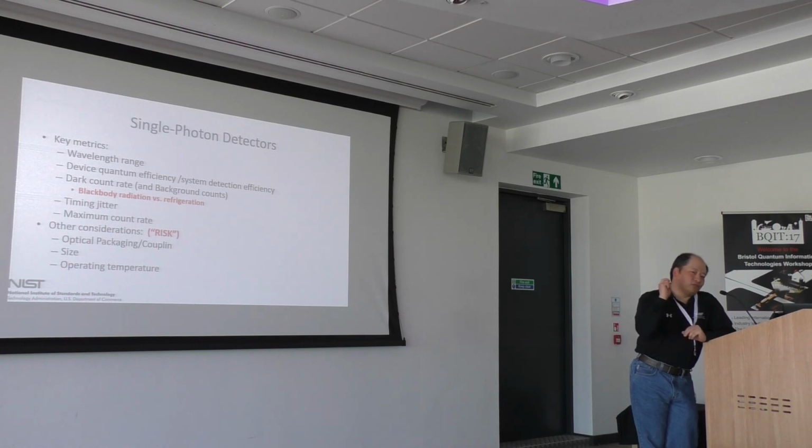that may mean that if you really want low dark counts at, let's say, 1550 nanometers, your detector has to be a refrigerator, because otherwise it's going to be exchanging 1550 nanometer photons with the environment if it's at room temperature. But if your detector is really cold, it's not really ever going to emit 1550 nanometer photons. It's just going to absorb them.